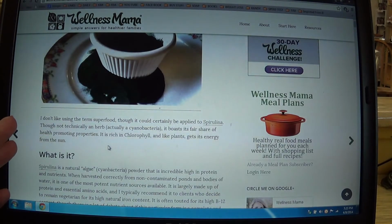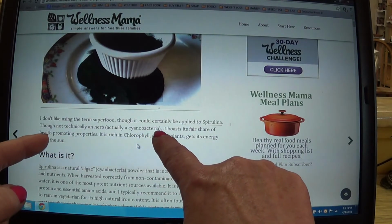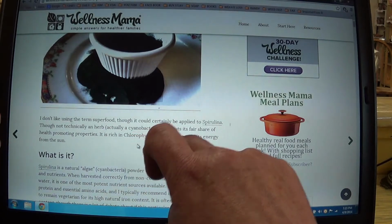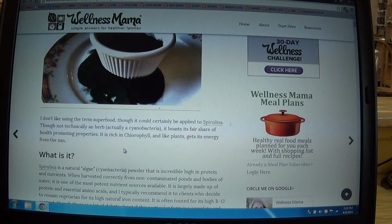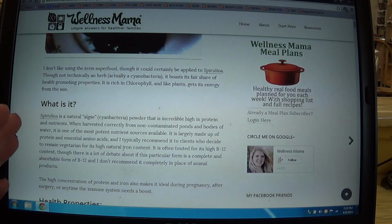And so we'll read just a little bit here. I don't like using the term superfood, although it could certainly be applied to spirulina. Though not technically an herb, it's actually a cyanobacteria. It boasts its fair share of health-promoting properties. It is rich in chlorophyll, and like plants, gets its energy from the sun. What is it? It's a natural algae powder that is incredibly high in protein and nutrition. When harvested correctly from non-contaminated ponds and bodies of water, it is one of the most potent nutritional sources available. It is largely made up of protein and essential amino acids, and one typically recommends it to clients who decide to remain vegetarian for its high natural iron content.